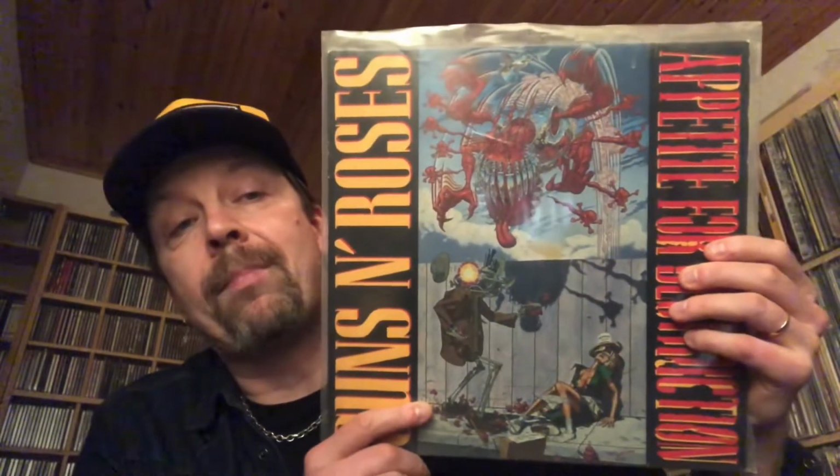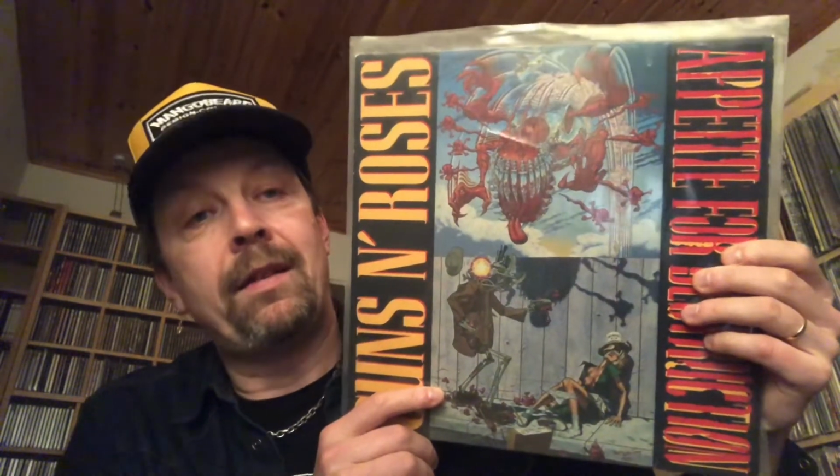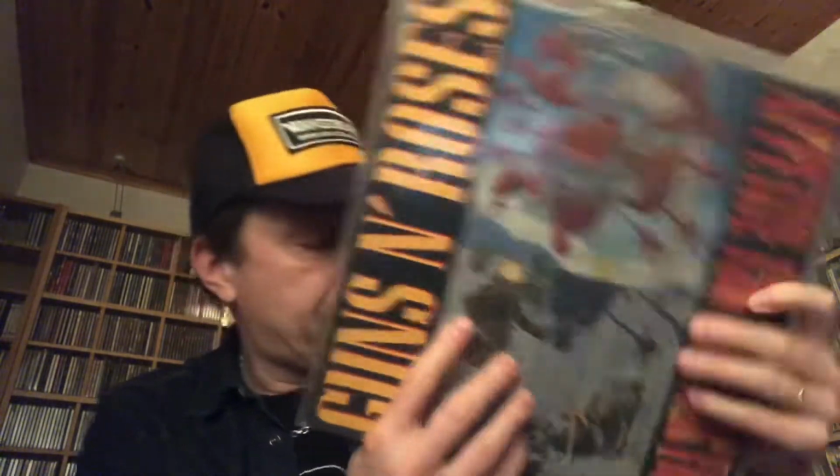Starting out with a live one, probably one of the more famous ones that there was a lot of debate about: Guns N' Roses' Appetite for Destruction. This was the original artwork that was deemed too violent, a robot raping this poor little girl down here, and it was pretty quickly banned, and instead they went with this artwork, which I think is the one used in general, and they changed the artwork for the whole world.